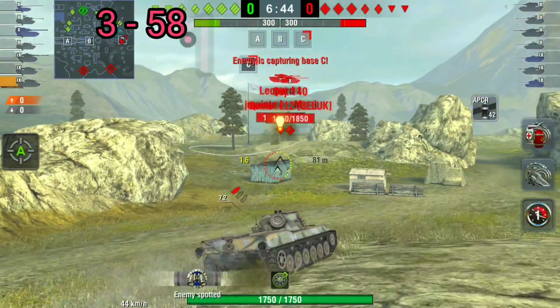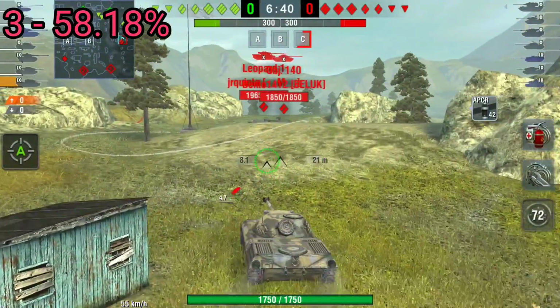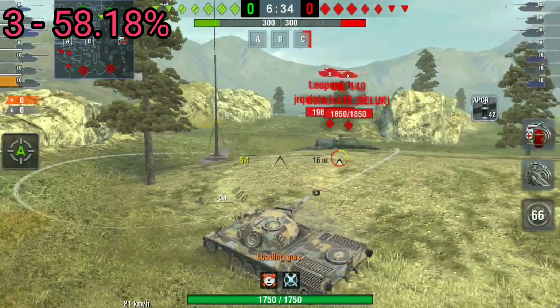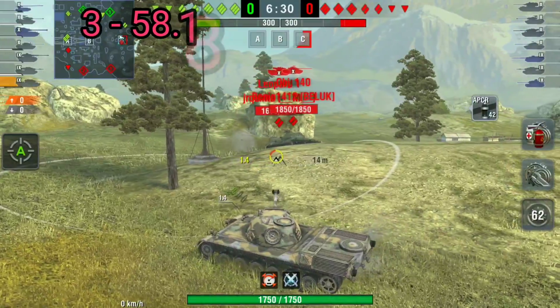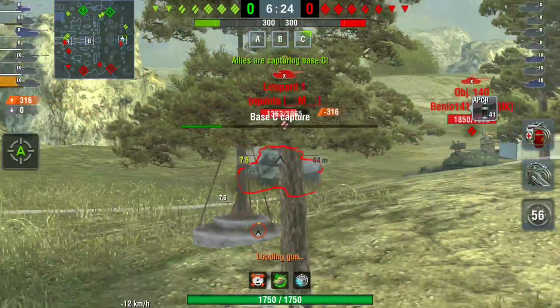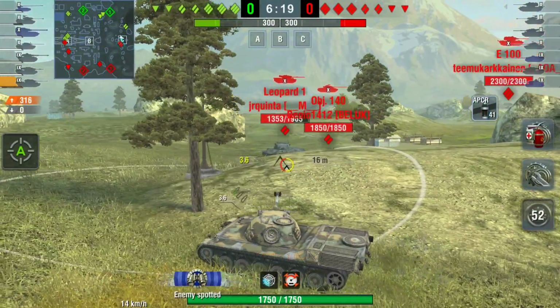Coming in at number 3 is the Standard B. I did say there was another auto loader in this, and it's 58.18% win rate for the last 90 days, and I'm not surprised. I thought actually it could be a bit more, but a lot of the noobish players, a lot of players that are not so skilled, don't seem to do that well in this tank because of the armor. It's got no armor.